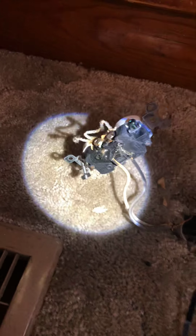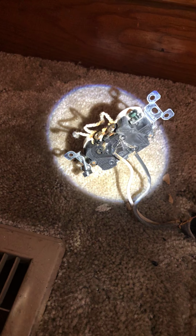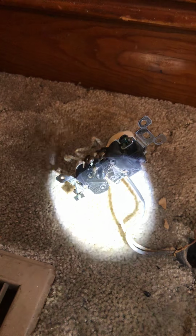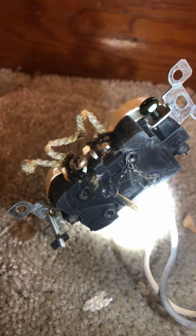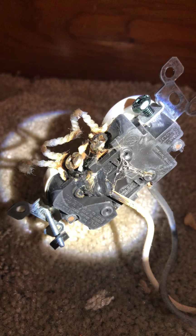Look at that. It's a neutral. And who was doing this work? A painter / handyman bought the home and decided he was going to do his own electric. And let's see if we can kind of focus in on that a little bit more, if I put the light right on it. There we go.